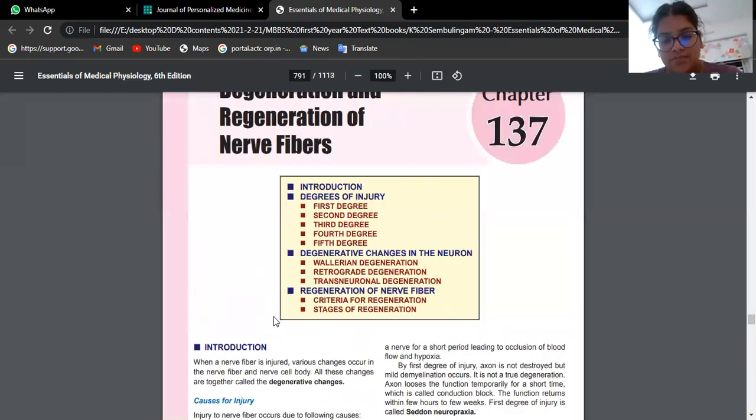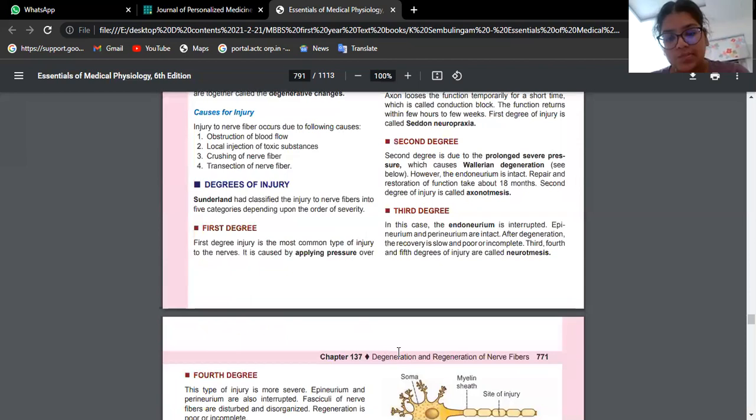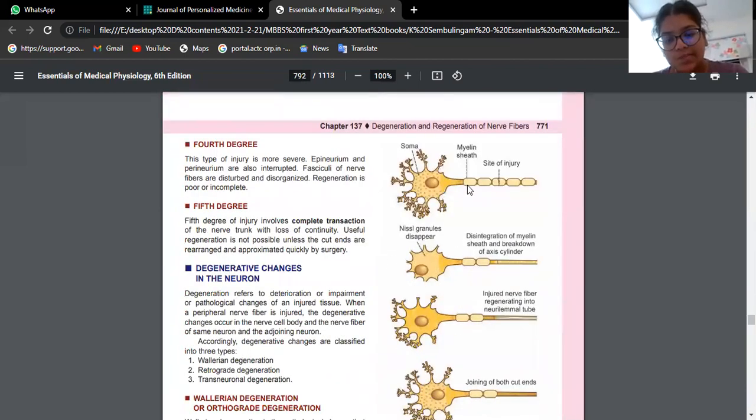What do you mean by degeneration and regeneration? Suppose a nerve fiber is cut. See here, Anjali, this is the axon cylinder, and this nerve fiber is cut due to some injury, a road accident, or something. What happens is, just compare the structure of the cell body of the neuron. The dendrites are disappearing, Nissl's granules are disappearing. The nucleus is pushed to one corner, and the myelin sheath is disappearing, isn't it? Distal to the injury you find these changes, and you find breakdown of the axon cylinder.